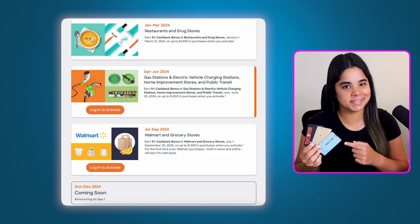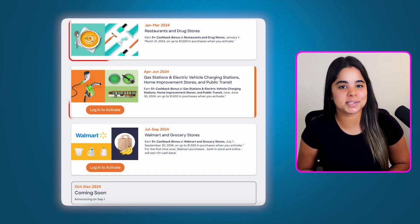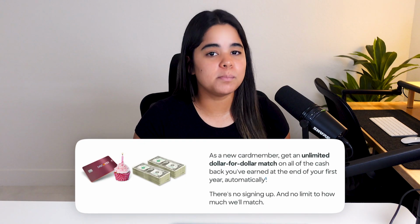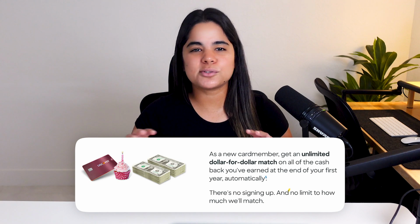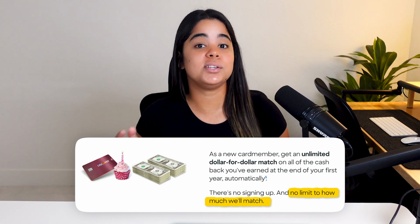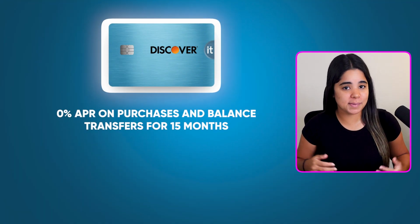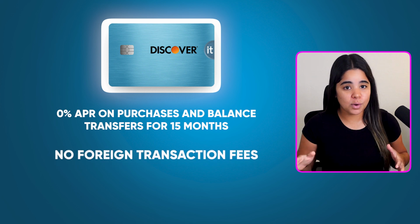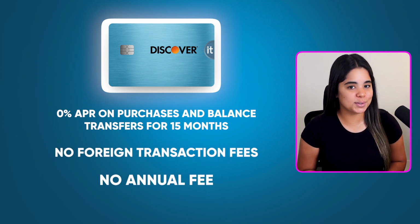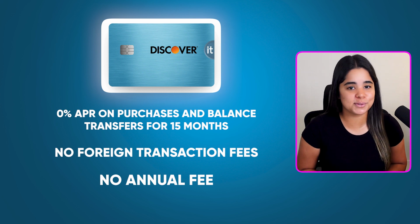I think absolutely yes, because almost everyone can benefit from its 5% rotating categories on common spending. The sign-up bonus makes it even more valuable in your first year because there's no limit on how much cashback Discover will match, so if you use this card wisely, you can earn a huge welcome bonus. Plus, the card offers 0 interest on purchases and balance transfers for 15 months, no fees abroad, and no annual fees. So you won't have to worry about paying more than you earn in rewards or having to cancel the card in the future because of a fee. So since this card gives you all these perks for free, I think it's a must-have.